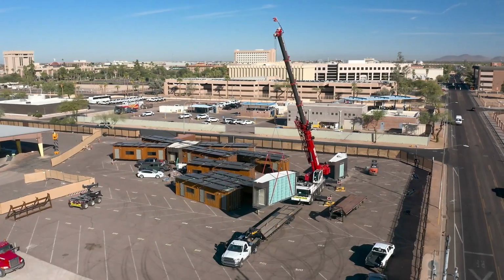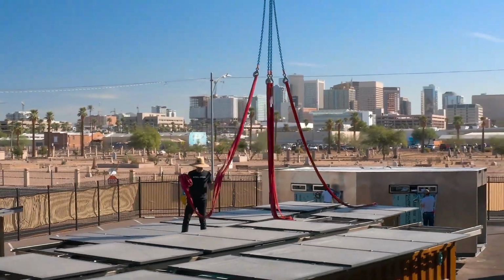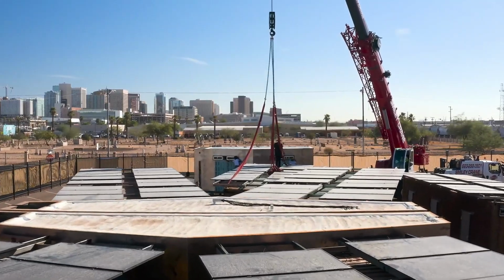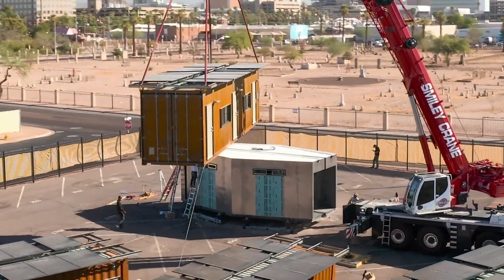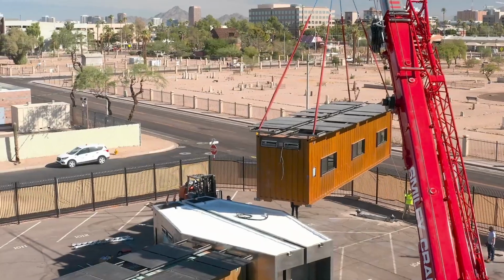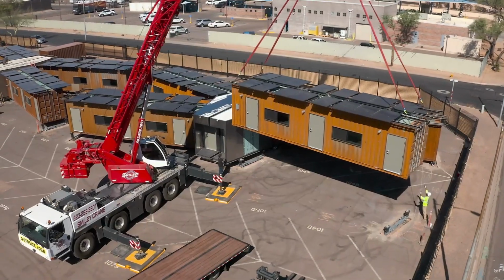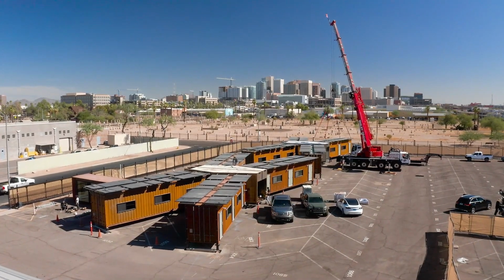Now let's shift gears and talk about SPARKBOX, a company that's making waves in the world of tiny homes with a focus on sustainability and off-grid living. SPARKBOX is not just building homes, they're creating a movement towards a more eco-friendly and self-sufficient way of life. These guys are all about creating homes that are both stylish and functional, while minimizing their impact on the environment. Their designs are sleek and modern, yet they blend seamlessly into natural surroundings.